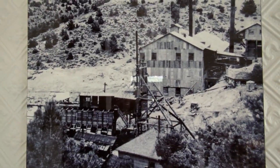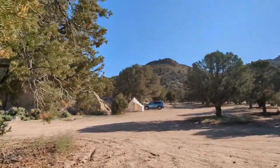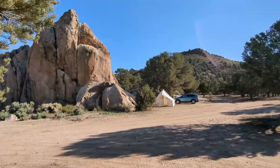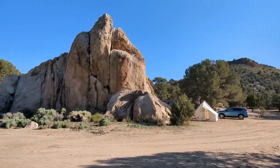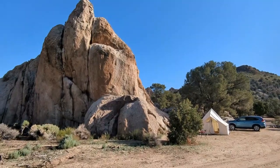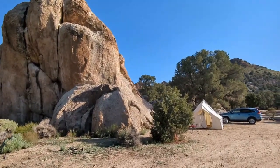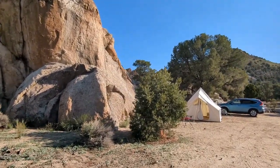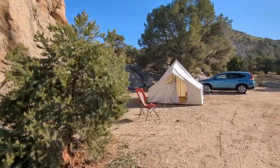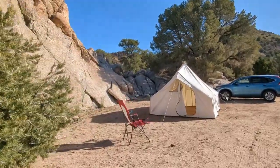Wow, all year. I really like this campground over here by Belmont. We had a good little spot here, and this big rock blocked the wind last night. We had a pretty heavy thunder shower and we didn't get wet at all. It's got a little bit of a slope. There was some water that came around the base right here, but the tent's almost dry already and it's early in the morning.